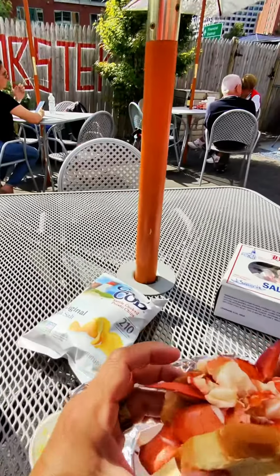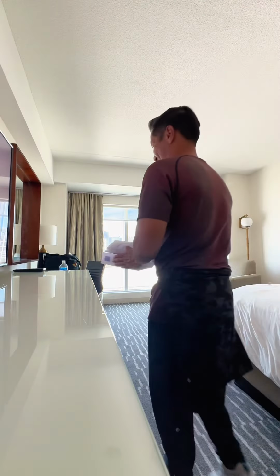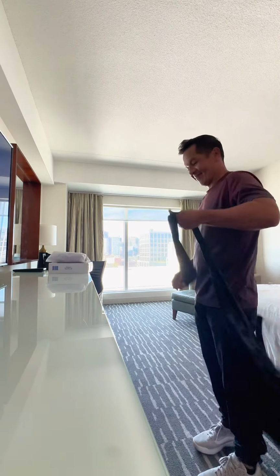Nowadays, the going rate's going to set you back about $35, but it was so good and definitely hit the spot. That was a great day of exploring. Boston is definitely one of my favorite layovers. There's a lot to do and so much history to see around the city.